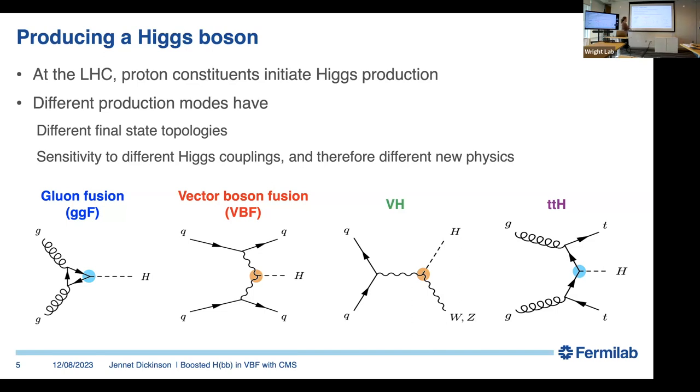And in the case of vector boson fusion and VH, this is the interaction between the Higgs boson and a vector boson. So we have all these different ways of producing the Higgs. We have all these different additional stuff that's produced with the Higgs. And for each of these different things, we're probing a slightly different interaction.